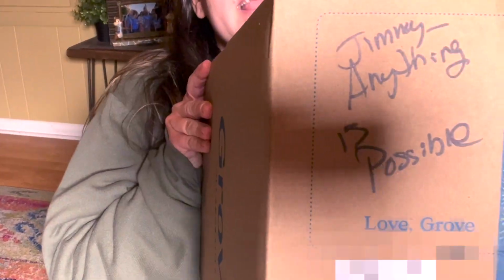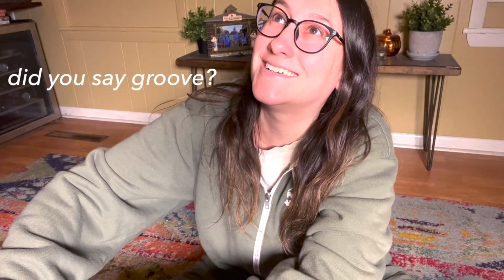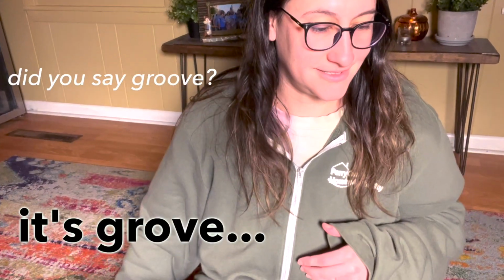Almost there. Hey guys, Jimmy ordered a bunch of sustainable home products from a website called Groove Collaborative. And they just came in the mail and they're really cute. And look at these boxes. Jimmy, anything is possible. So I thought I'd unwrap them, unpackage them, unbox them today. Especially considering our day started off a little bit crazy. Did you say Groove? Yeah. It's Grove. Oh. So this is from Grove.